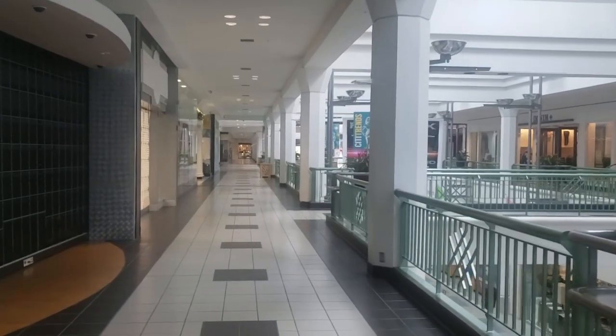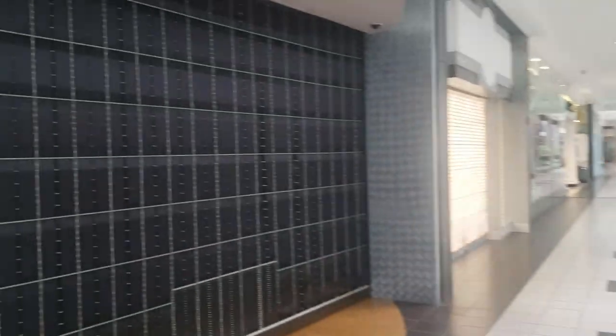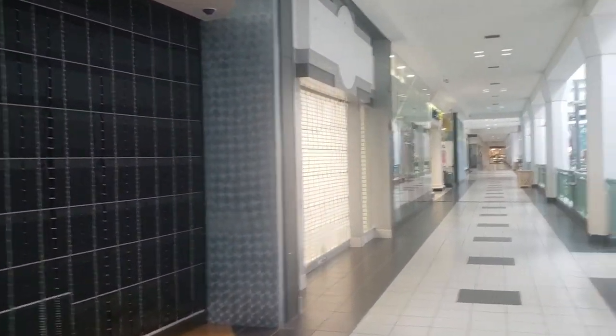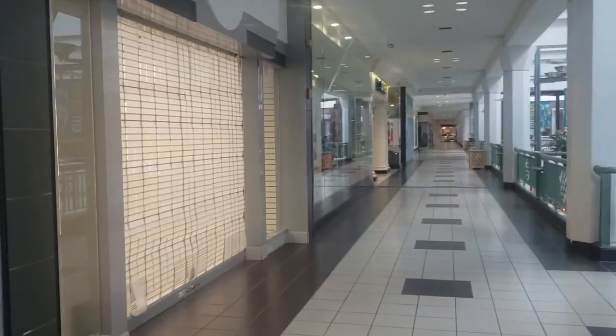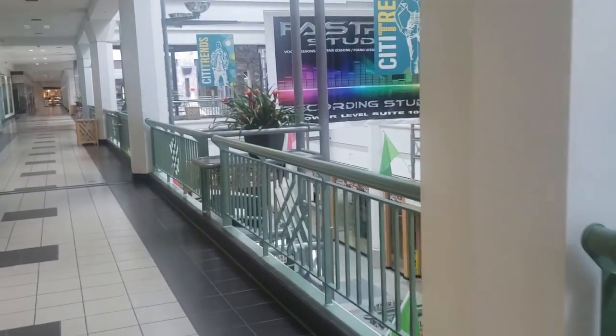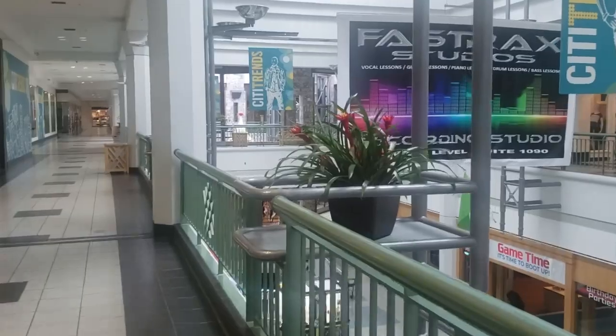So we're coming down the last half of the mall here. I think this is probably the deadest part of the mall. Not a whole lot of open stores up here. You can see some of them still have lights on, maybe newly closed. Nothing in there. Again, lots of stores in here that I haven't heard of before.